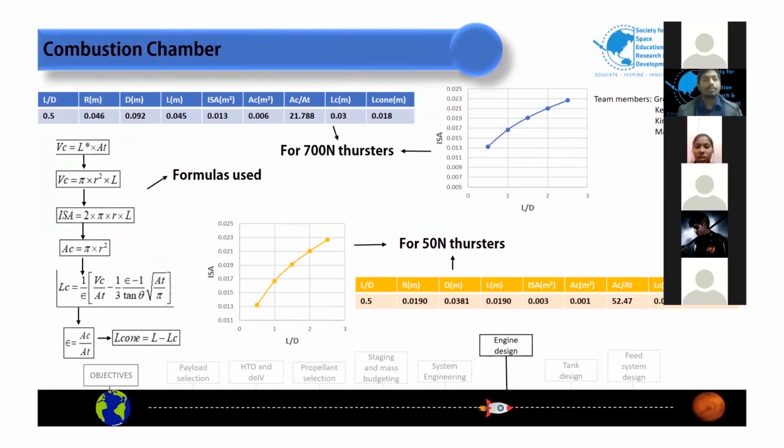Then comes the combustion chamber design. For the combustion chamber design, we used the parameters from the nozzle, and also we made some assumptions. We did a graphical representation. You can see the graph between the L by D ratio and the internal surface area. Our aim was to select the L by D ratio which contributes the least surface area. So for both the 50 Newton and 700 Newton thrusters, we got the L by D ratio as 0.5, contributing the least surface area.